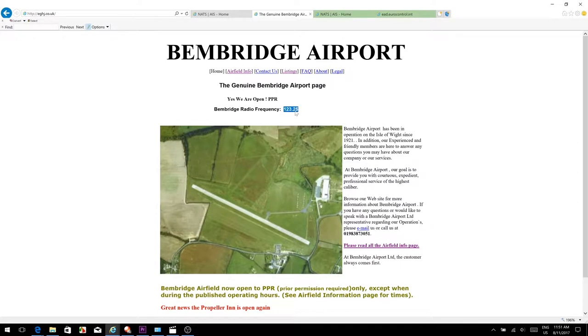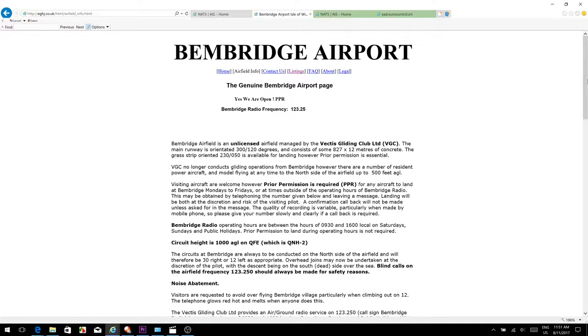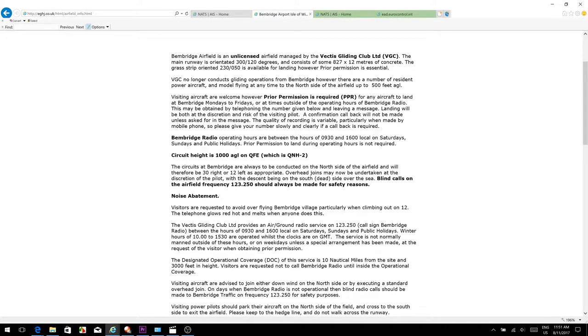So there's an aerial photograph of the actual aerodrome, with the comms ID, which is 123.25, and the runway direction is 30 in one direction and 120 in the other direction, so 300. And on this link we can see further information such as the QFE. There's a circuit height of 1,000 feet above ground level.